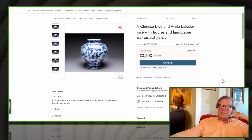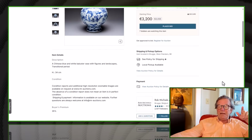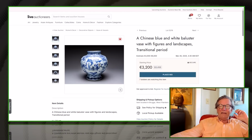And then there's this. This is very nice. This is a transitional period sale. This jar is coming up at Rob Michaels. It's got a sale coming up on the 26th of March. We're going to have this on the global pages by tomorrow. We'll go through it and pluck out the pieces we like a lot.